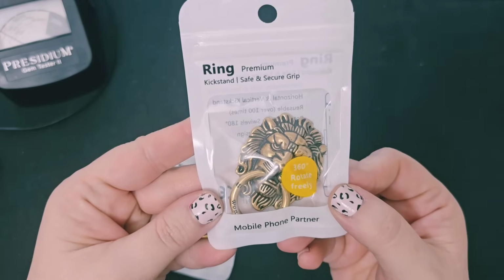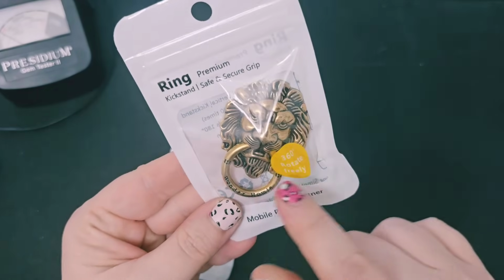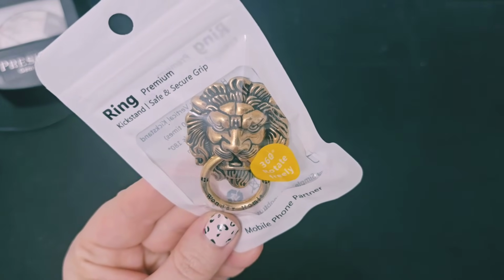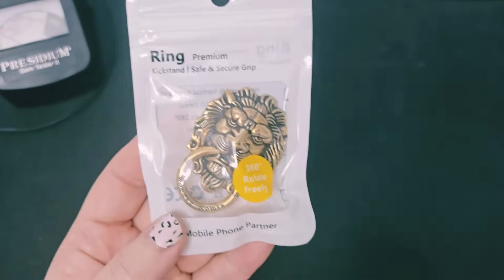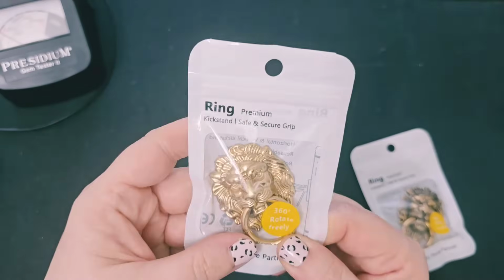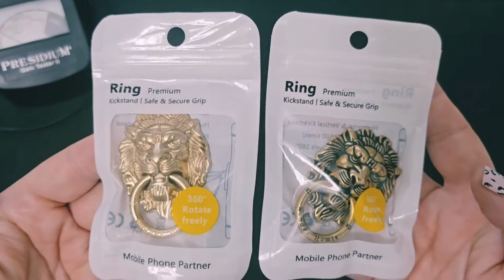So I found these at the thrift store. These are brand new, and these are the little rings that you can attach onto the back of your phone. Okay, and you've got the like little lion with the door knocker. It says Wonder Homey. I don't understand what that means. I have no idea, but you can attach this to the back, okay, and use it as like a kickstand and to hold your phone. So I thought I would offer this for $5. I have 2 of them, okay, and it says you can rotate 360 degrees, so I don't know, but we'll do $5.